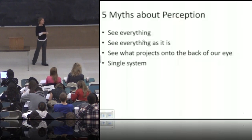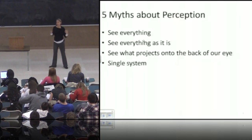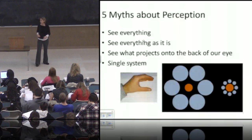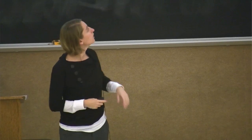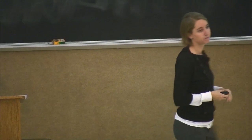The fourth myth is that perception is a single system. We talk about the perceptual system and what we perceive, but in fact, there are multiple systems. So, for example, this is another famous illusion known as the Ebbinghaus illusion. Most people see the orange circle on the right as bigger than the orange circle on the left.